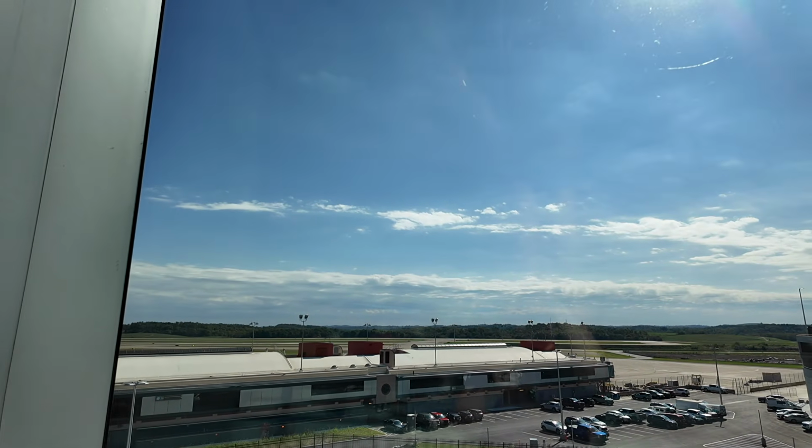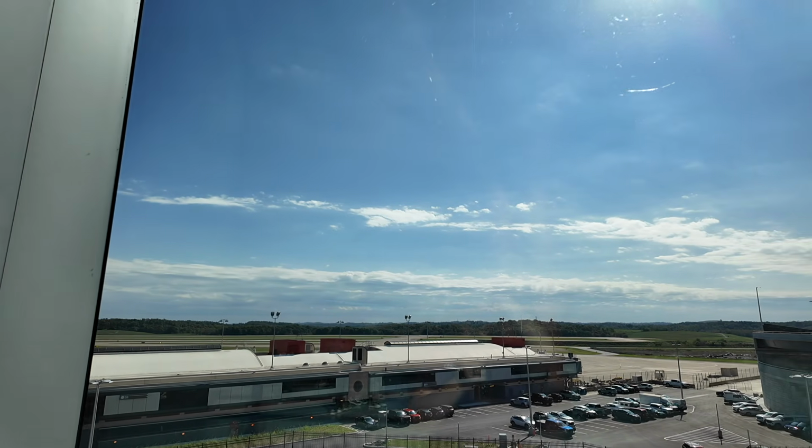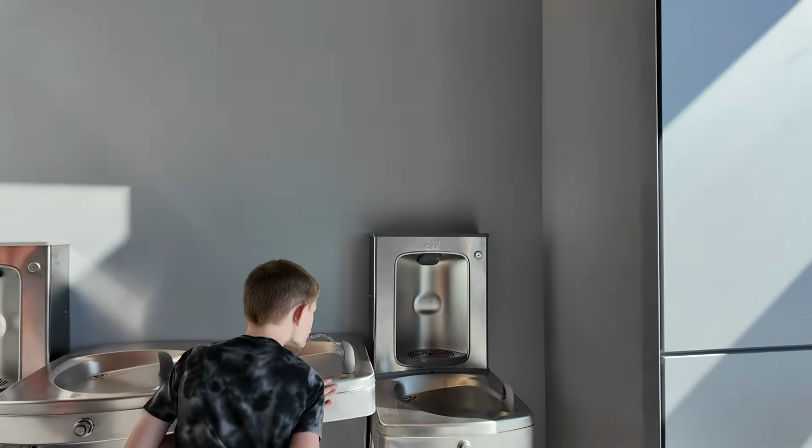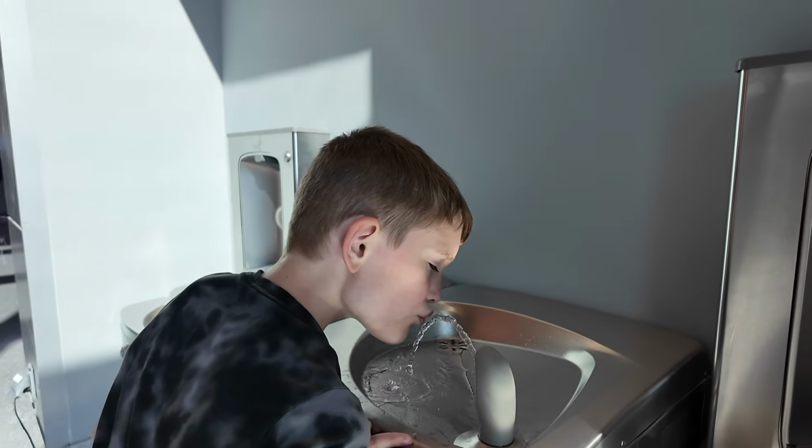I have to get on your daddy's phone, see if there's any that are landing on this side, huh? Oh, we got water working. Nick showing how it's done.